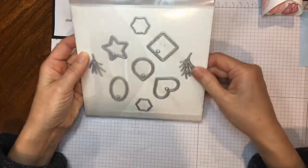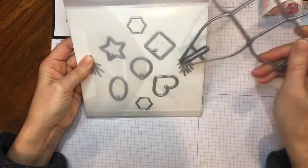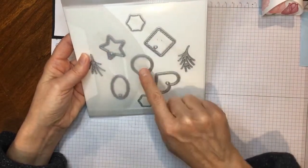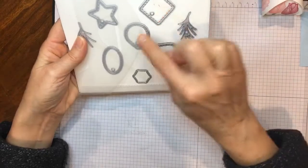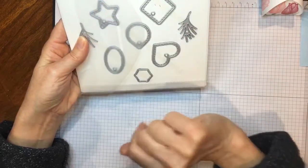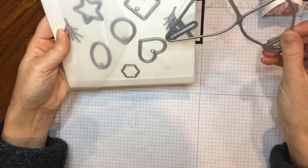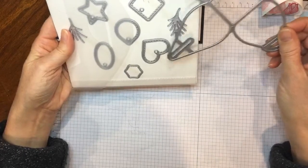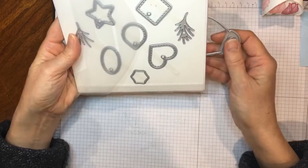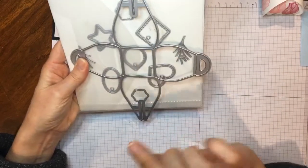And I didn't really look when I was ordering this die to see what else was included in the package. And I was pleasantly surprised to see that there's little tags, a heart-shaped tag, a square, an oval, a star, little other things that you can use along with it to create tags for the box. And I like that they are stitched too. The stitching just takes it to the next level. So that's what the Mini Curvy Keepsake die looks like.